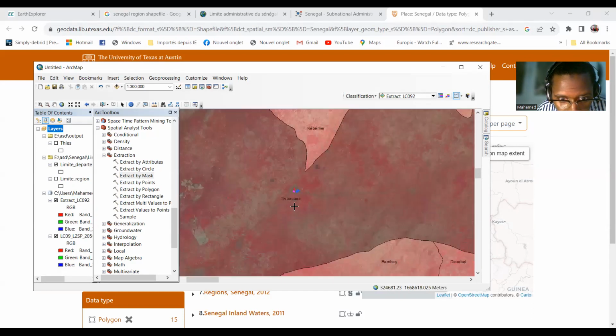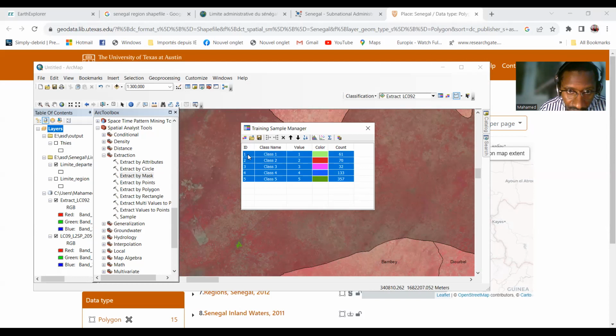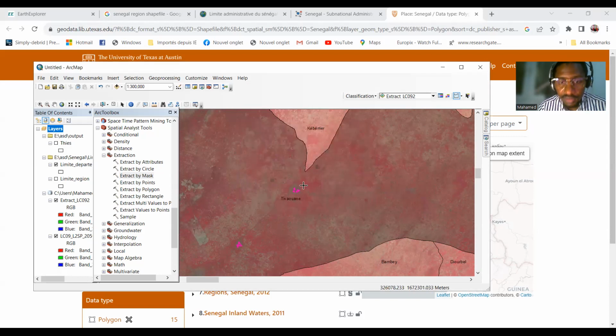Yes, I think basically it's like that. It's enough. It's just an explanation. Then we can combine these five. We combine them. We change the name. We call it living area. We save. We can change the color to this color. It's pink, right? Yes.